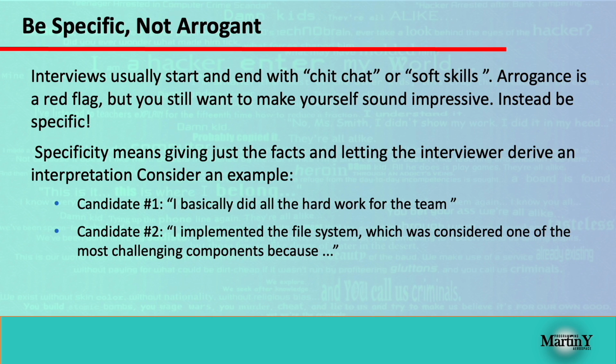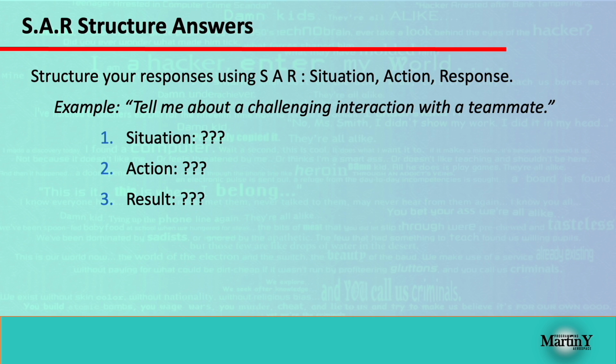Candidate 1 sounded way more arrogant, while candidate 2 shows that he is very impressed by the work that he was doing. Candidate 1 sounds more arrogant, or he didn't appreciate the work of his previous team, but only his, which means that he is capable of doing that in the future with his future team. You always need to structure your answer with the STAR approach.